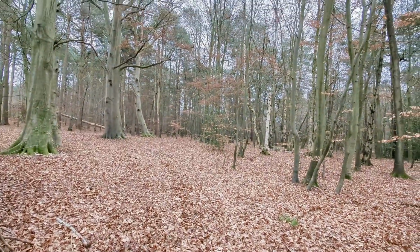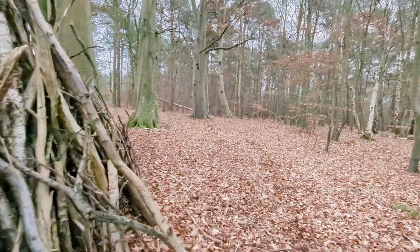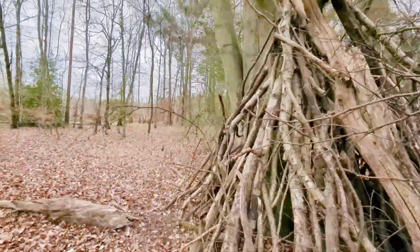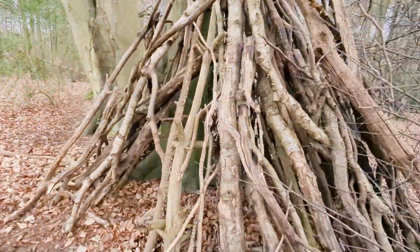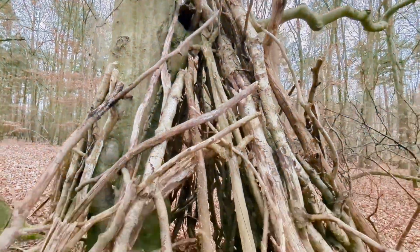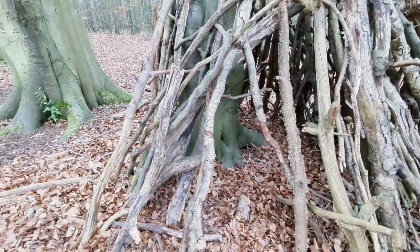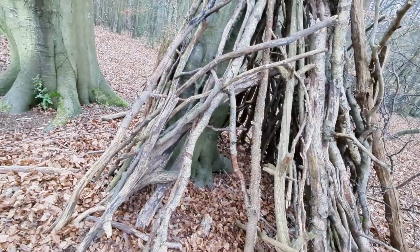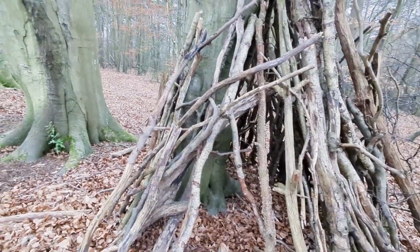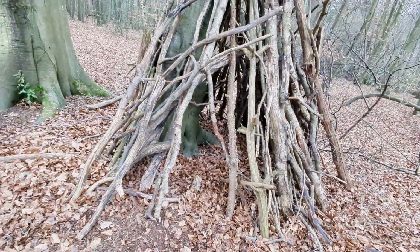And then you've got tree bends over there in an arch, right next to another structure here. Oh, and this one. Baz, do you want to go in there? Yeah, do you want to go in, Baz? No, you don't want to go in, do you?